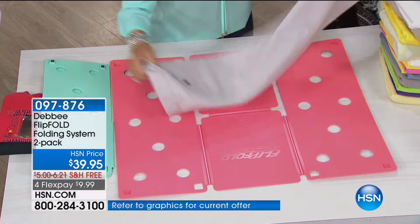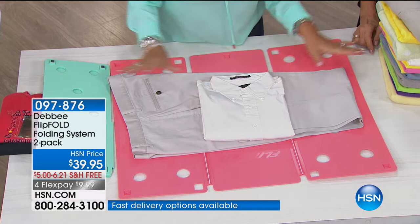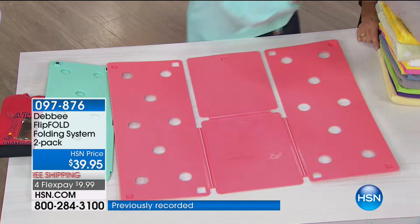Now, I want to show you a little trick, okay? Because everybody has uniforms, or if you're packing, you want to put your outfits together. If you have your pants, you can fold your pants with your flip fold, and you could take, this is what I do with my husband because I want to make sure he matches when he gets there, or actually he does his own, but you could flip and you could flip. Look at this, you have your outfits together. Nice. So now everything that you're folding is together.